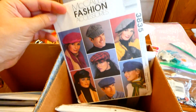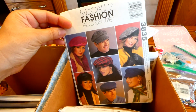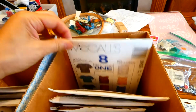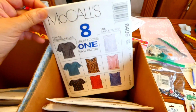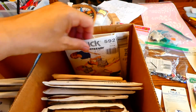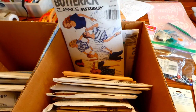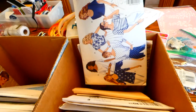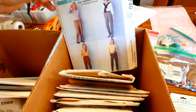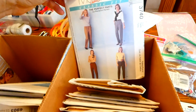Always need a hat. Fashion McCall's 3835. McCall's 8405. Butterick 5927. That's beautiful, that one there. And McCall's 3740. So that's cool.